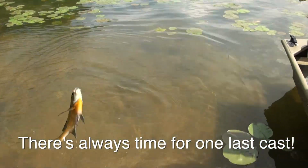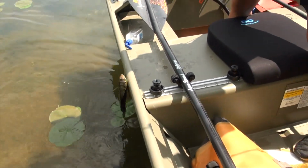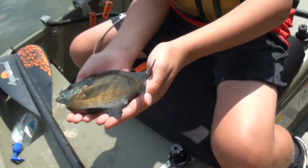That one's big. He's the biggest one we've caught all day from all the spots.